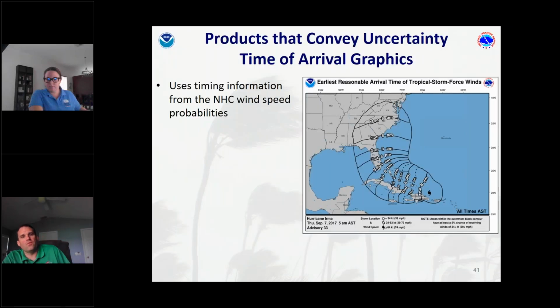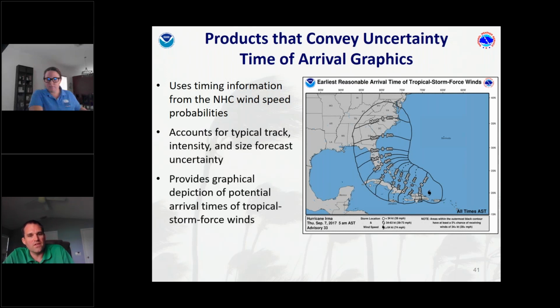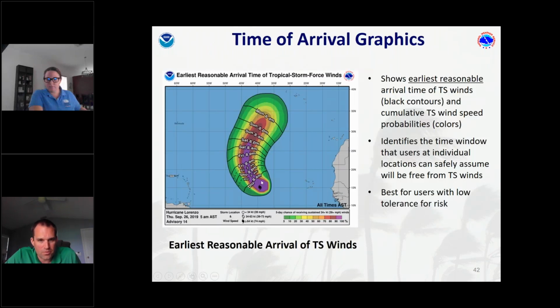We also have products based on the wind speed probabilities that convey uncertainty in the time of arrival of tropical storm force winds. So it's using the timing information from the wind speed probabilities about when will sustained tropical storm force winds start at a given location. So there's 2 versions of this, an earliest reasonable and a most likely time of arrival. And these lines on here are showing you those times of arrival at given locations. And then there's a version that actually shows the tropical storm force wind speed probabilities underneath it.